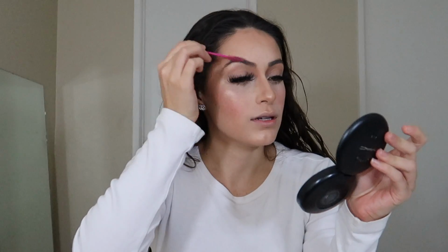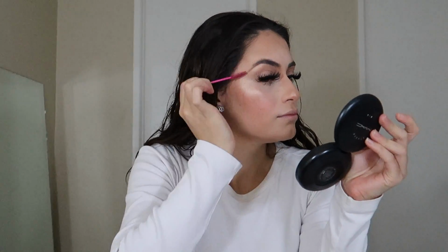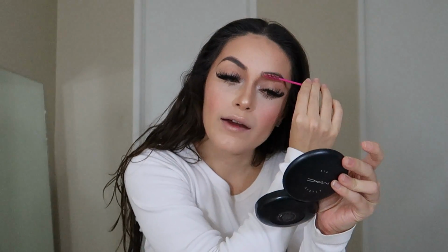Okay, so the only thing I do for my brows is I use my hair gel, and I use another little brush that I use for my lashes, and I apply a little bit of gel onto it, and I just use that on my brows just to make sure that they stay. I only put a little bit because if I put too much, I feel like it's just gross.